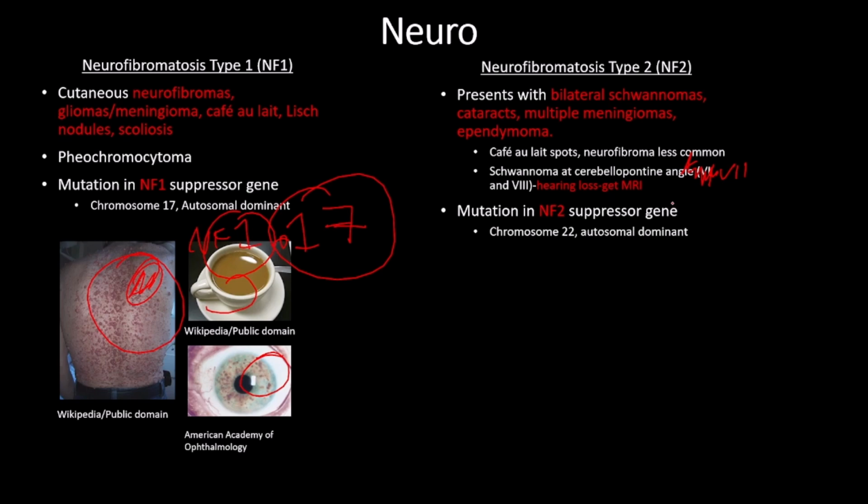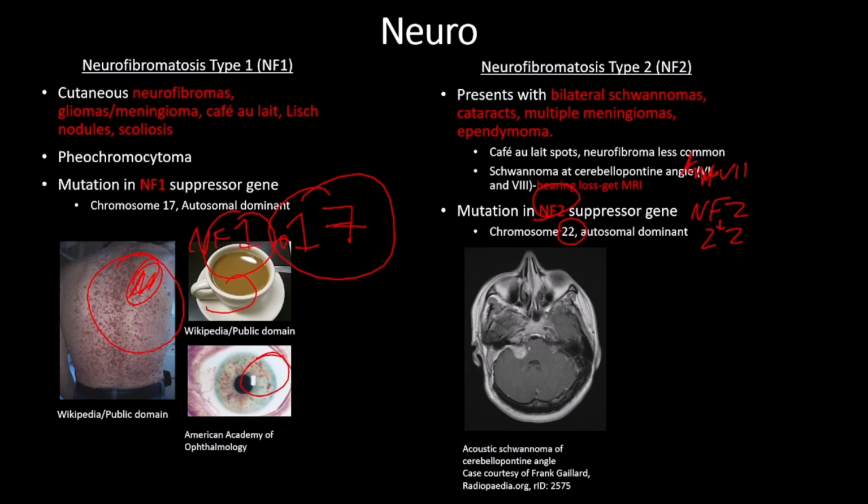All right. And this is a mutation in NF2 and chromosome 22. And I just remember that with NF2. And this is two letters, so it's 22. All right. And here on MRI, you can see schwannoma at the cerebellopontine angle here. And what cranial nerves does that affect? That's right, 7 and 8. So that can cause hearing loss.